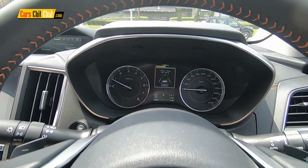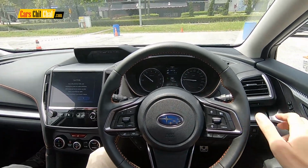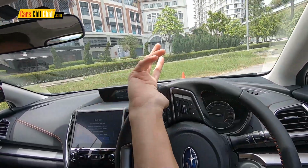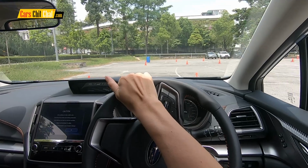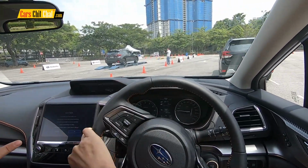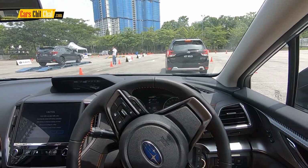Okay, so I throttle a little bit. Move. Because when it detects no object in front, it will help you to throttle up to the limit that is set, which is 65. Yes.